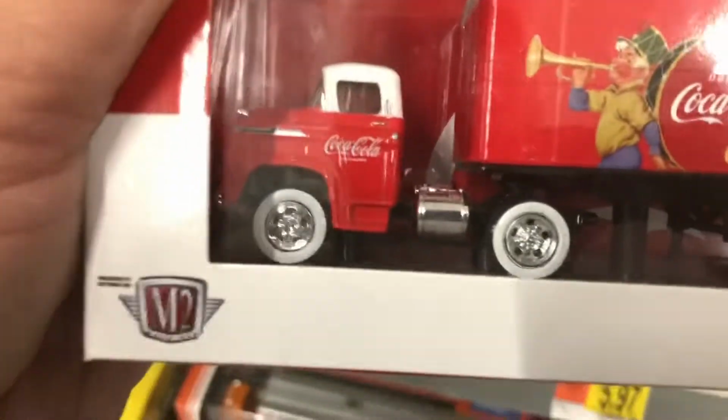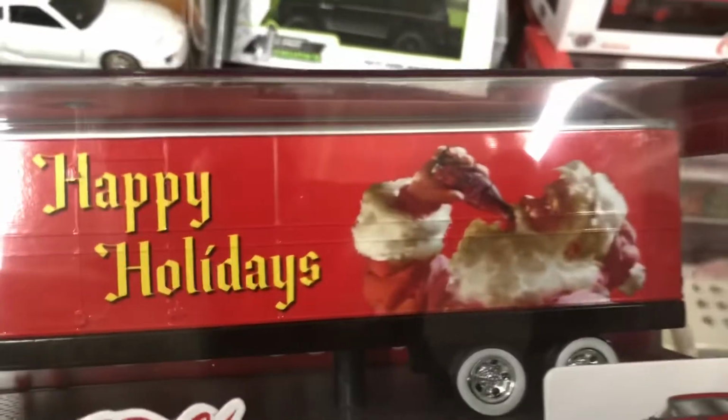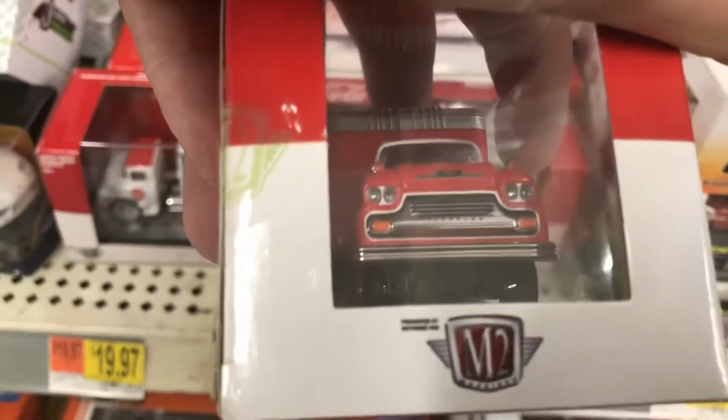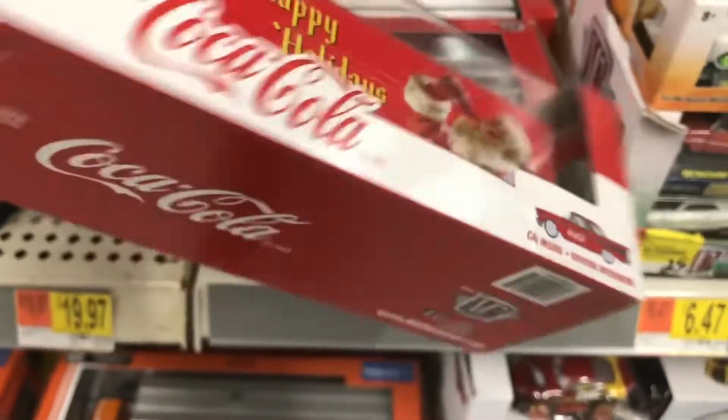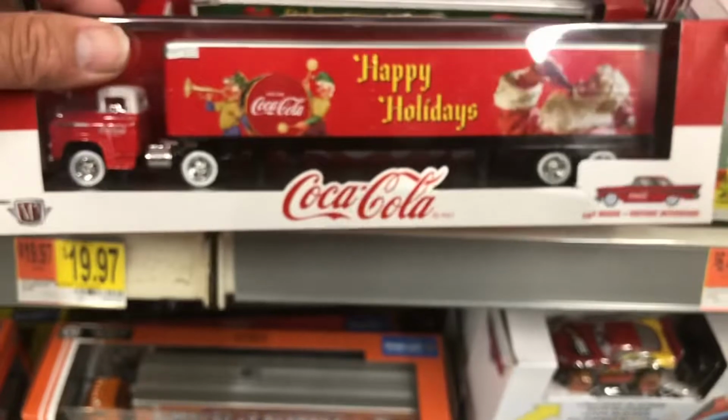Asked him about the M2s. He said, yeah, you're looking for a gold chase. I'm like, how does he know? Because whoever comes in, they ask him. And they probably tell him, not thinking. And then these guys do their research and go, oh yeah, must sell it online.